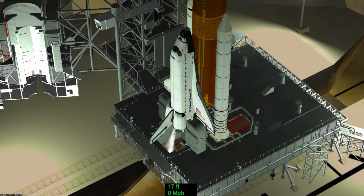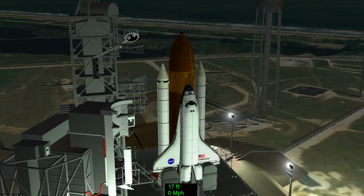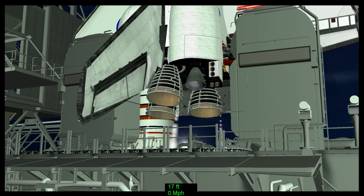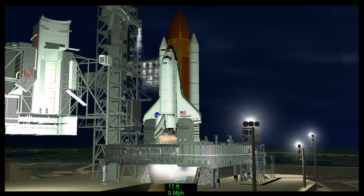T-minus 31 seconds and the handoff has occurred. 25. 20. Firing chain is armed. Hot suppression water system is armed. Go for main engine start. 8, 7, 6.